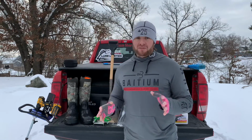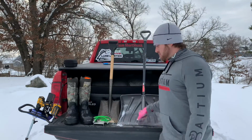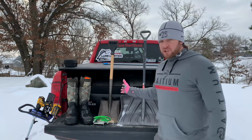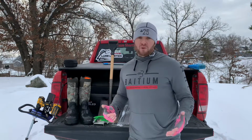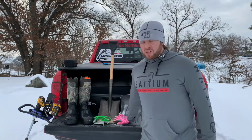One of the most important things I have with me at all times in the wintertime in my truck is some sort of shovel. You see I've got two shovels here. I've got a plastic snow shovel, and then this metal flat shovel for digging yourself out, digging a buddy out, whatever. This stuff really isn't necessarily for me, but if I'm going down the road and see somebody stuck, I want to try to help them out. I've always got some sort of shovel.